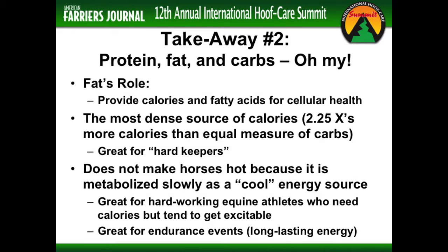Fats metabolize slowly. It's one of the reasons it's really ideal for endurance type events. Like if you have an endurance horse that had to go 50 miles or 100 miles, you would want that horse on a high fat diet because that's going to be burned slowly over the course of the day and give him more maintainable energy. Whereas if you feed him a bucket of sweet feed, which we'll talk about soon, that's all sugars and that's going to have a big quick spike in his blood sugar level and then a crash later and he's not going to have that sustainable energy for the day.